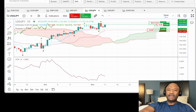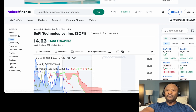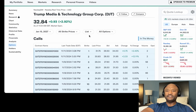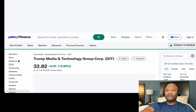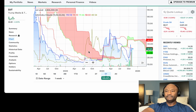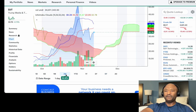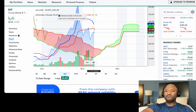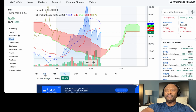Okay. Matter of fact, in stocks right now, I told you before about this one, Trump Technology. Okay. This one is a nice steady trade. It's going to continue to go up. Let's look at this chart here. I'm looking, that's the 5 year time span. I'm going to go to the 3 month. Okay, you do have your conversion line that's pointing downward. So this is over a 3 month time frame. Let's do the 5 day.